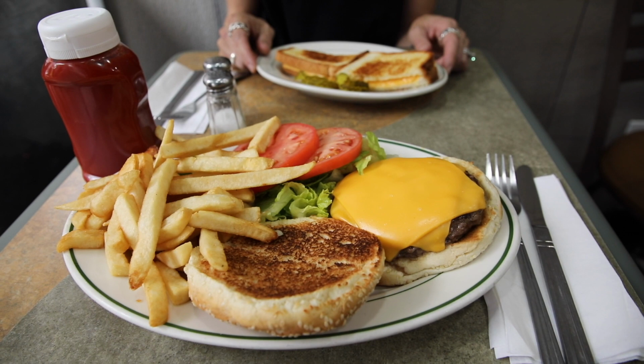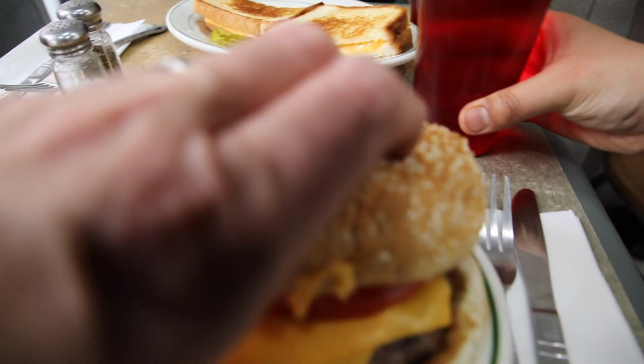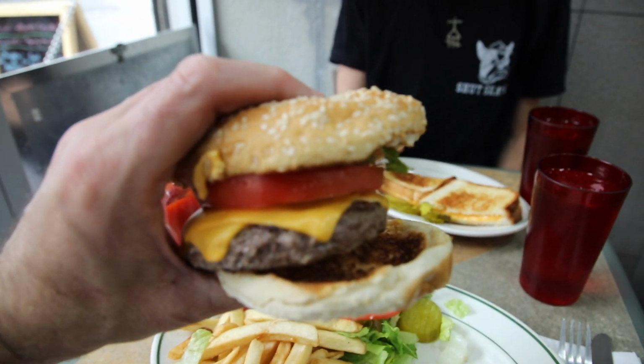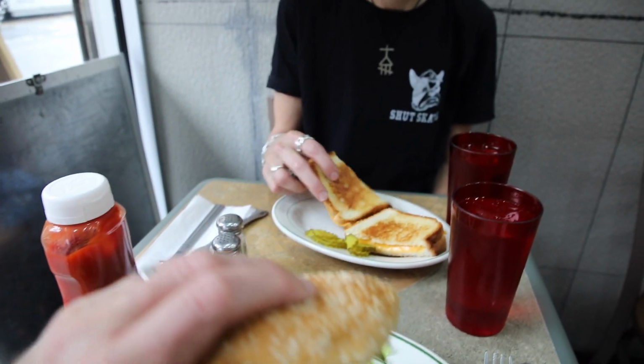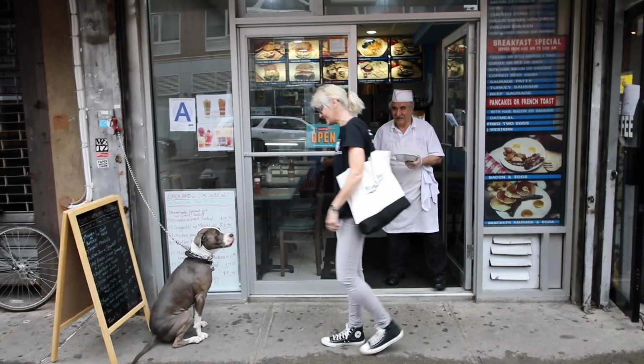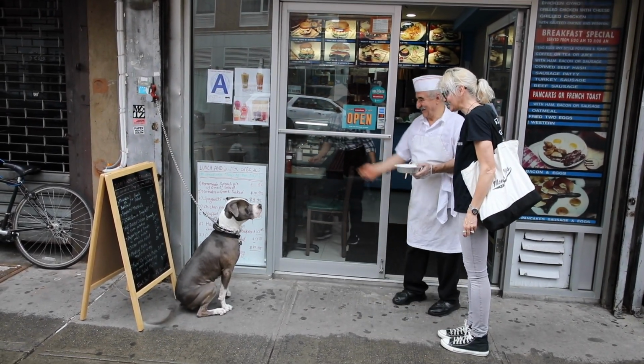We had today a delicious cheeseburger deluxe, which was only $9.75, and a grilled cheese sandwich, which was only $4.75. For under $20, including drink and tip, we had a great meal. I mean, where else can you get something like this for under $20?